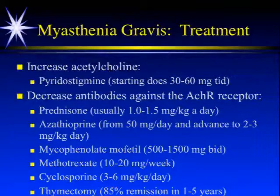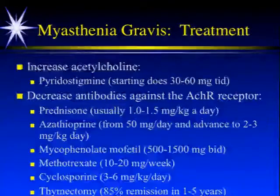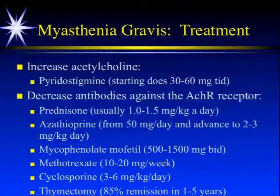And then thymectomy. I typically do thymectomy in any patient that has thymoma, of course, and then those who are usually post-pubertal up to maybe the age of 60. So after 60, patients don't have a thymus gland, so we don't do thymectomy under those circumstances. And about 85% of patients go into remission within 1 to 5 years. That means half of them can go down on their medications. They go into sort of chemical remission or medication remission. The other half can go into complete remission.